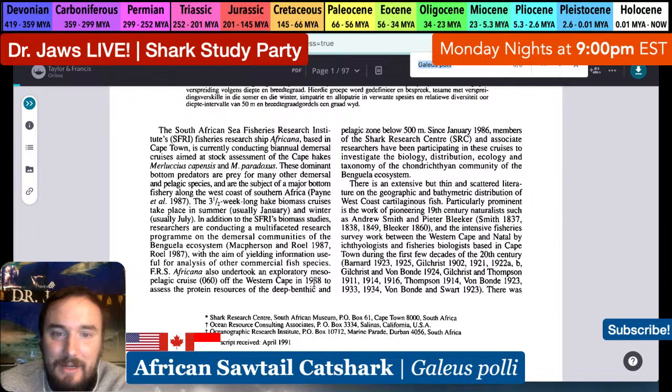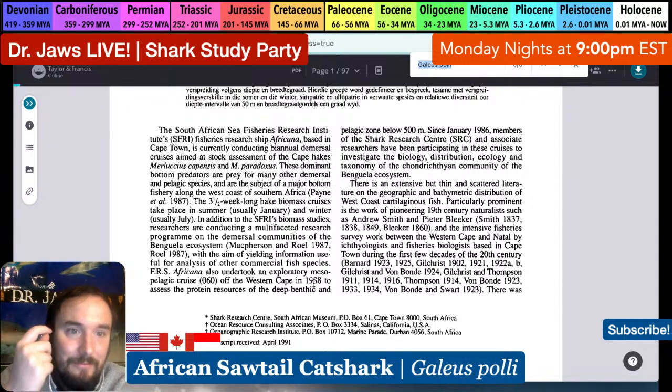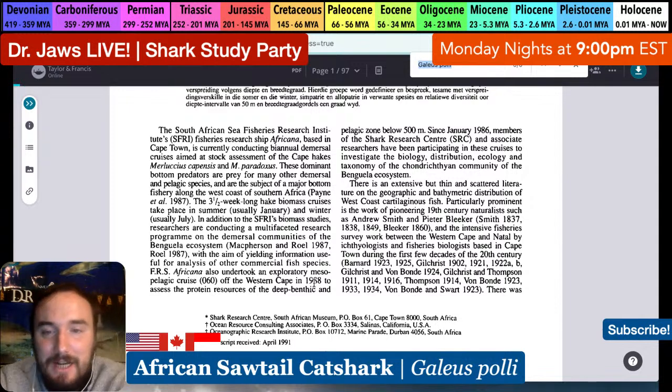Lots of sharks have that kind of feature. Conversely, shallow water sharks like bull sharks have really, really tiny eyes. So it's actually really cool to see.